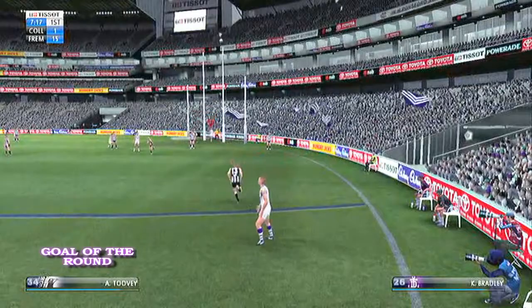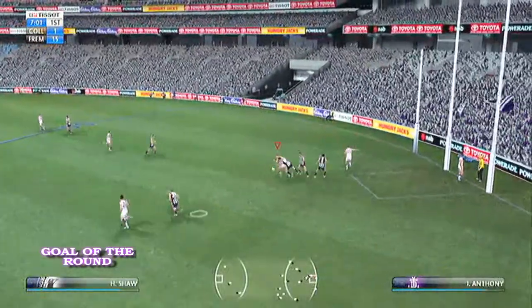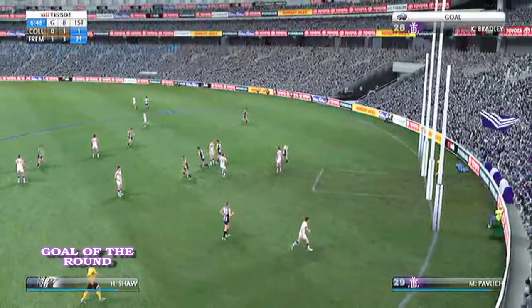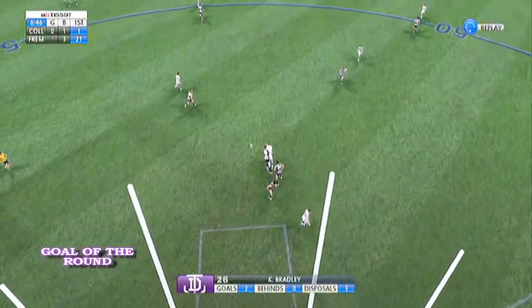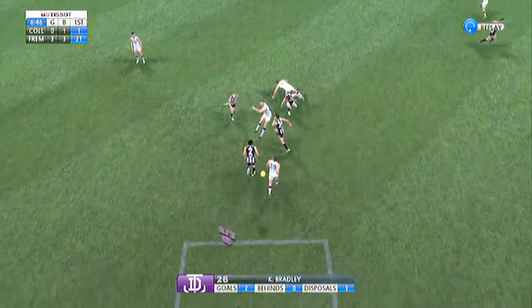Now guys, for goal of the round this time, I had to go with some good around the ground awareness and good team play. Aaron Sandlands gets a handball out to Jack Anthony, who soccers it back to the top of the square. Kepler Bradley gathers and snaps it around over his left shoulder to kick a very nice goal at an important time to assert our lead over Collingwood early in the game.